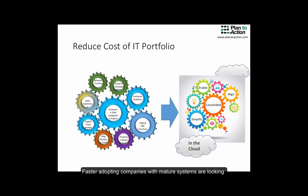Faster adopting companies with mature systems are looking to simplify and reduce the costs by moving the solutions to the cloud. These initiatives provide an opportunity to re-architect the solutions in a more adaptive way. But that work will eat into the anticipated ROI of the cloud migration. Companies continue to outsource IT support and look for ways to be more efficient.